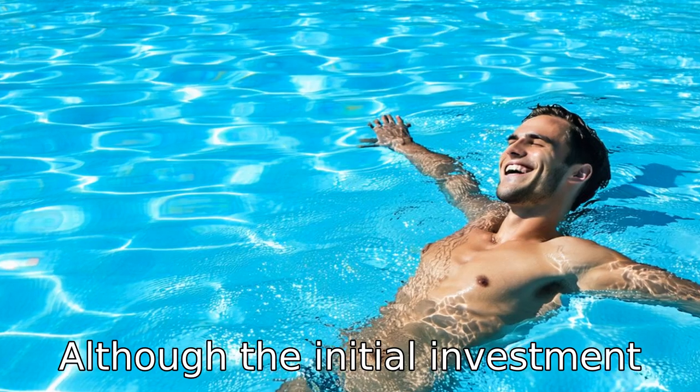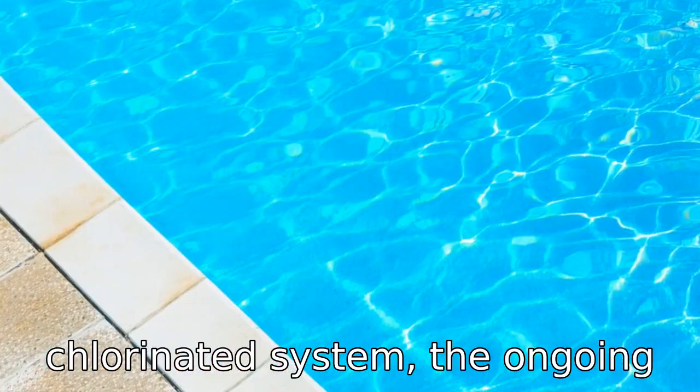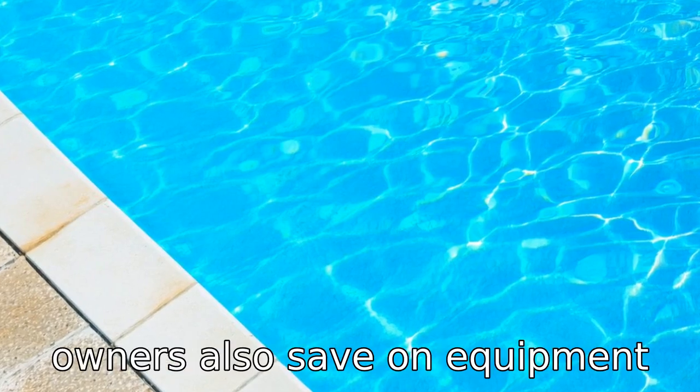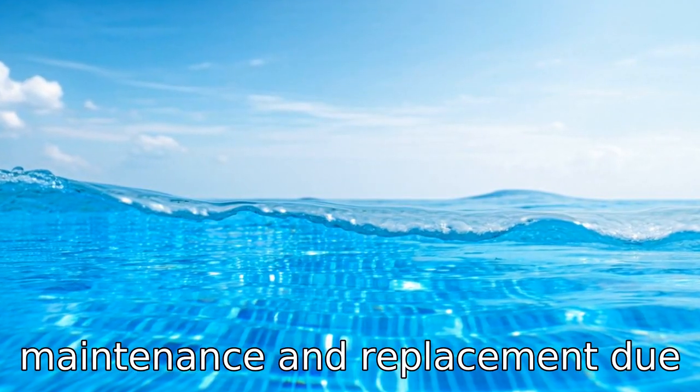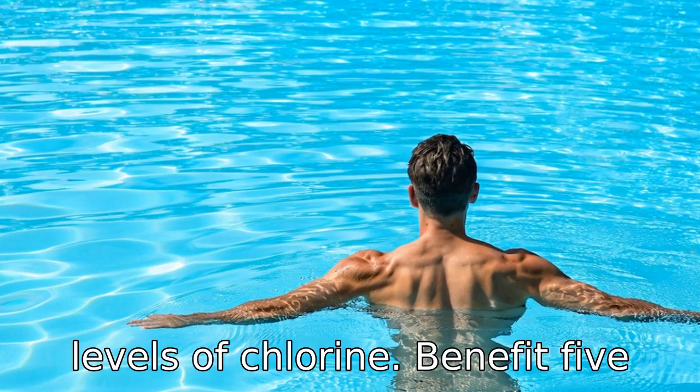Benefit 4 is cost-effectiveness over time. Although the initial investment in a saltwater system can be higher than a traditional chlorinated system, the ongoing cost of chemicals is significantly reduced. Pool owners also save on equipment maintenance and replacement due to the less corrosive nature of saltwater compared to high levels of chlorine.